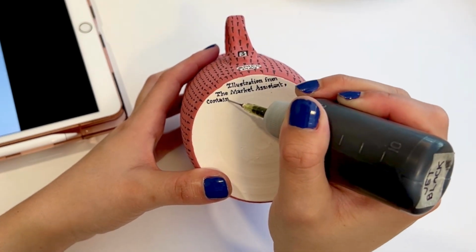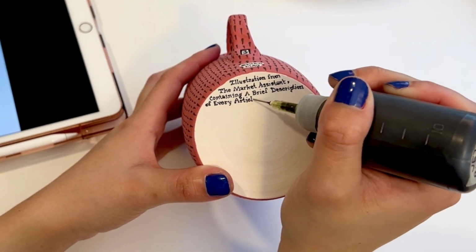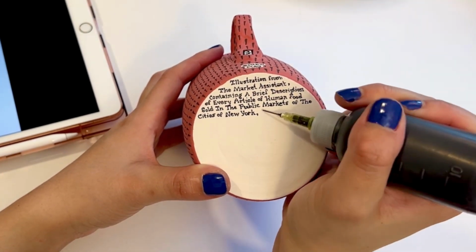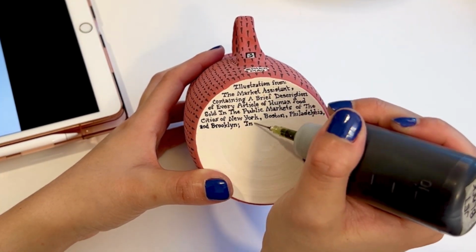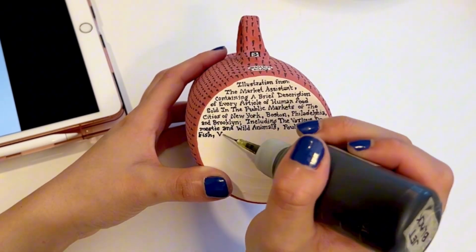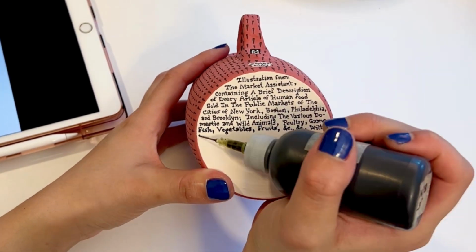And the last thing I have to add, of course, is the credit to the original artist. Even though it's not required by copyright or anything, I like to include it because maybe if someone buys this piece, they'll be interested in knowing more about the original context of the art, just like I am, and then they can go down the rabbit hole and find out.